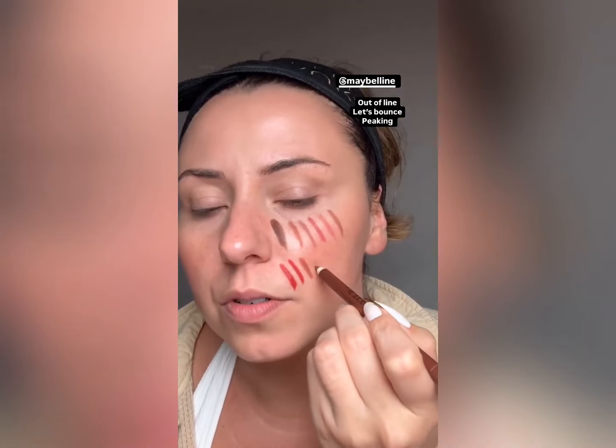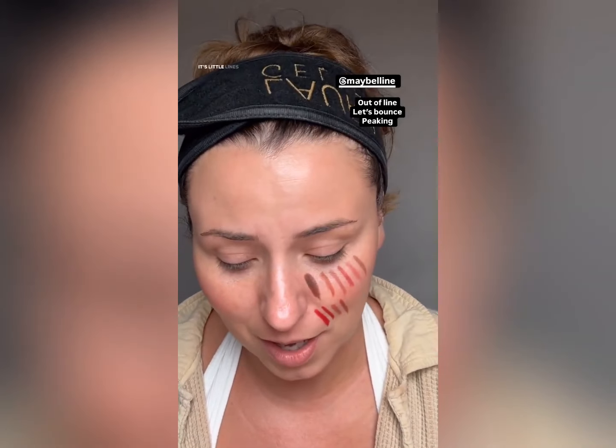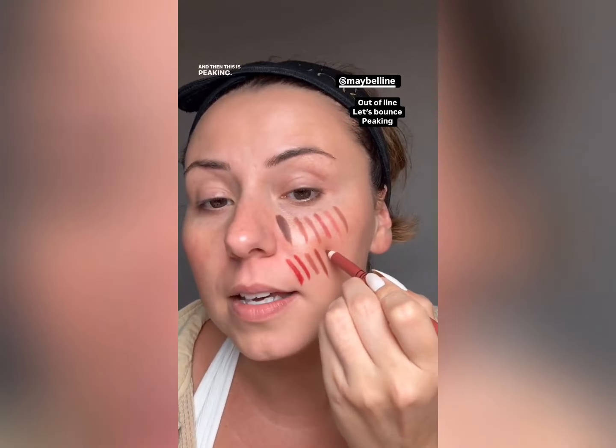I'm kind of excited for this one. You'll know I love a brown lip liner. Ooh, that's a good color. I love makeup so much. Just little lines on my face. And then this is Peaking. Okay, so I like the last 3 a lot.